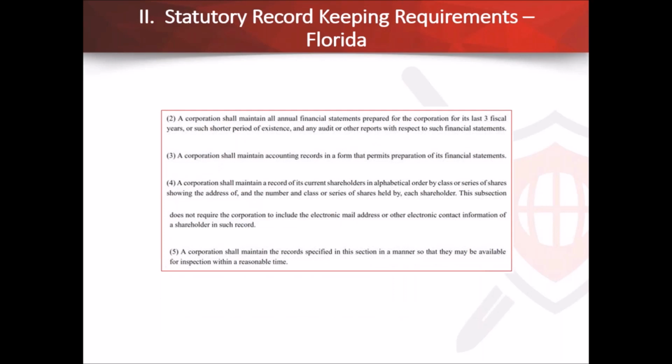We're just showing the additional documentation. Subsection 2 talks about financial statements, reports, and then there's also a requirement to maintain a record of your current shareholders. And here's where this dovetails into what Gary was mentioning earlier: when you have these smaller companies, there's not a lot of formality. You may not have documented adequately the trail of ownership of the shares.